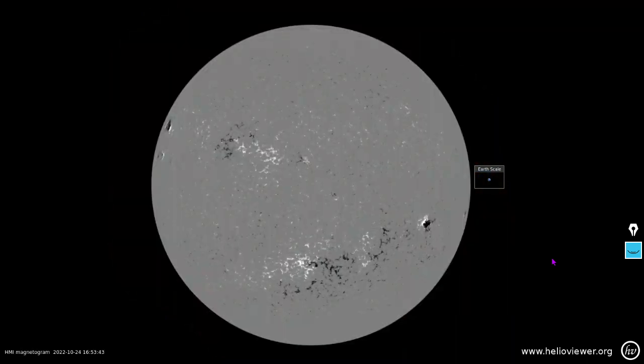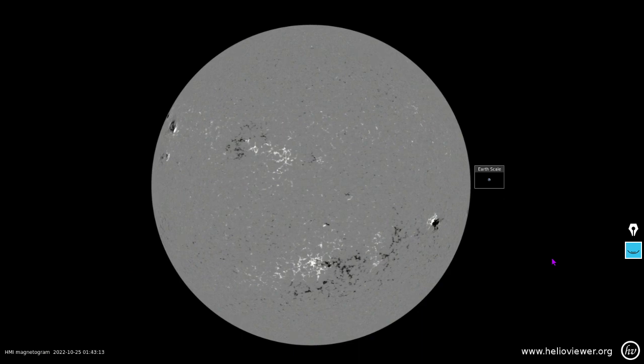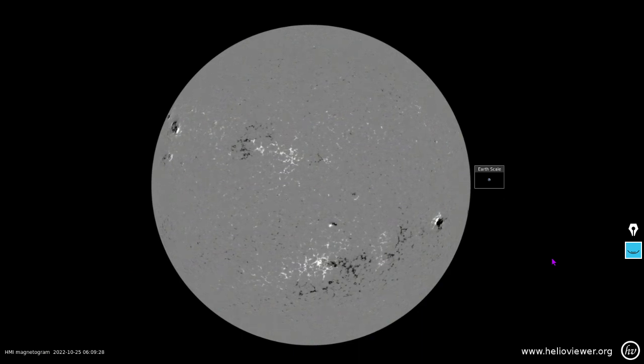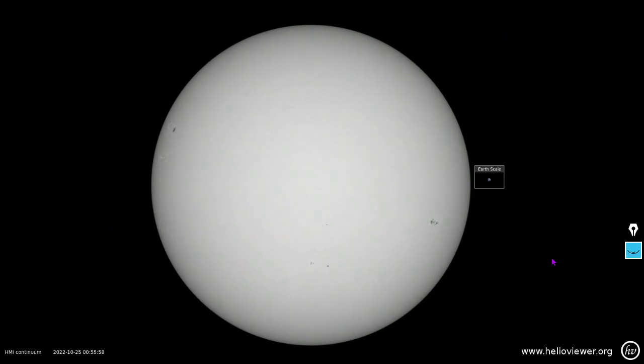Some more views to look at sunspots. The SDO magnetogram for the past 24 hours. You can see multiple fields there rotating in the northeast. Here is the SDO intensitygram. 3132 forming here in the past 24 hours.